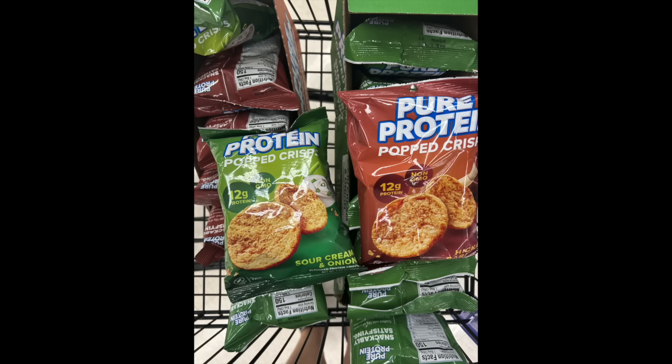I also want to mention, if you live in the Midwest and have a Meijer grocery store, these bags of protein chips are 39 cents. It's going to get cleared really quickly. At the end of the video, I will share this Meijer deal.